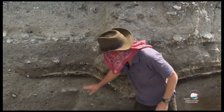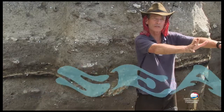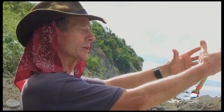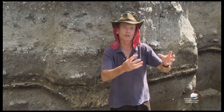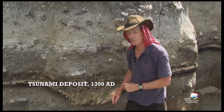Very soon after that, there was a tsunami. There was a big earthquake. At that time, the sea withdrew hundreds of meters. It then came back in maybe several meters high, and it picked up boulders of coral as it came in off the reef. The coral boulders hit each other, bang, bang, bang, bang, broke each other up into a jillion little pieces, and those pieces were strewn up onto this riverbed.